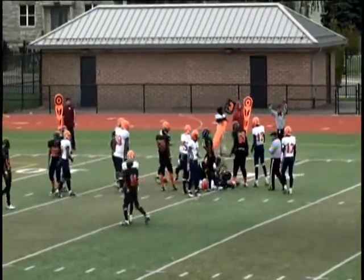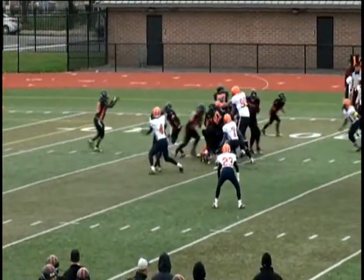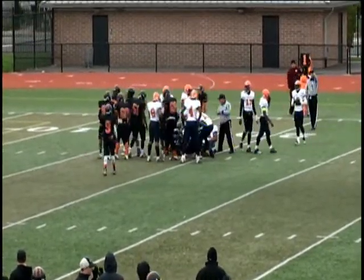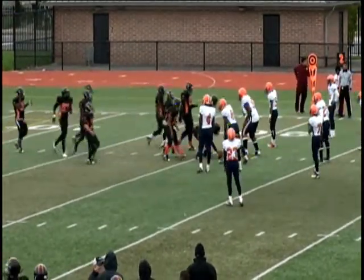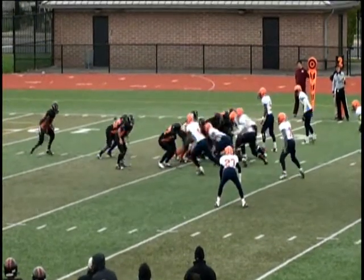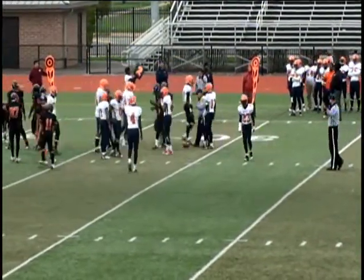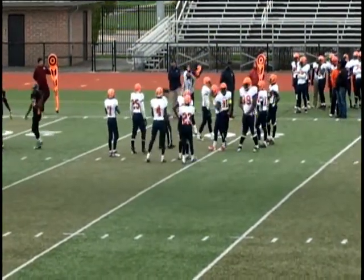Okay, Furness powers through for the first down. Okay, first down, Furness. Second down coming up. Pick up for about a yard. Second and 9, 8 and a half. Okay, powers through, close to a first down. Third down coming up, third and short.